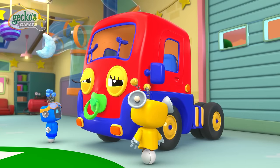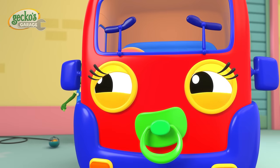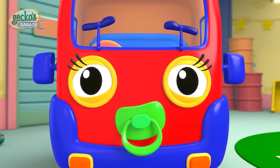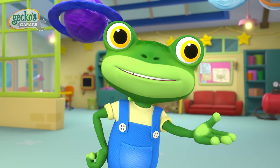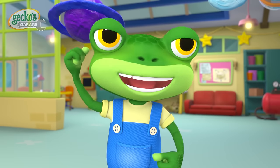And bolts. That looks like a broken tail light. Oh, poor baby truck. Or should I say, baby space rocket? We'll need to repair your tail light if you're going to fly safely back to your planet. And maybe we'll fit a new rocket thruster too.